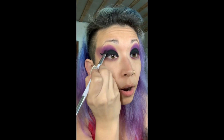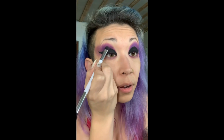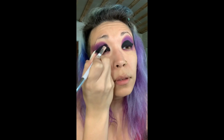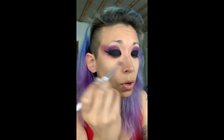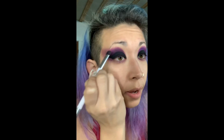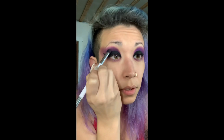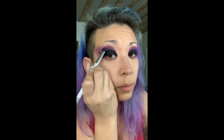Now we're going to take this Transformer and apply it along the edge of where our eyeliner is. And we're going to stay here, toward the top of our eyelid. You'll find that's where we're going to be putting a lot of our darker tones. And as you'll notice, it's okay to be overlapping onto the eyeliner itself. It's not going to mess that up. You can gently work that out a little bit.